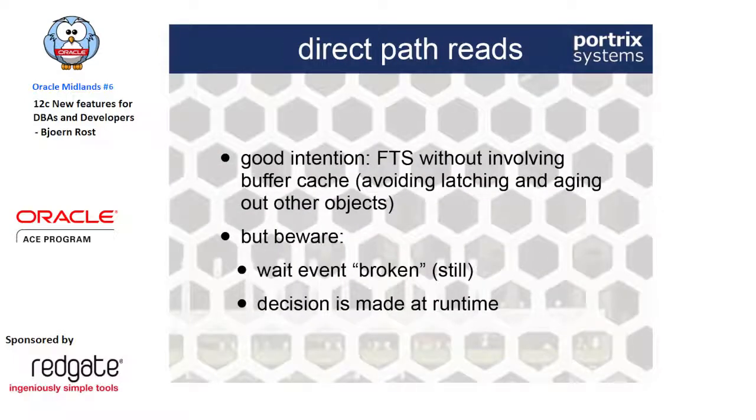Another thing, this is really more performance, is direct path reads. Again, this is not something new, it's just something I want to talk about. In 11g, Oracle introduced these direct path reads. The good intention here is, if you want to full scan a large table, there may not be a need to put this stuff in the buffer cache. If it wouldn't fit in the buffer cache anyway, you can just read it directly without putting the buffers in the buffer cache first, reading them, then removing them again and putting them back in. That's called direct path read. It works for full table scans, and it's good if it works well. There are two problems with full table scans.